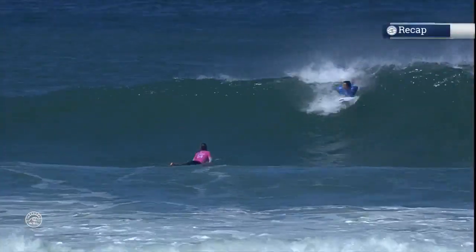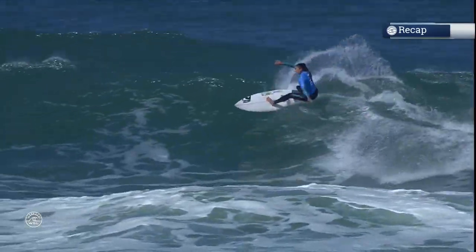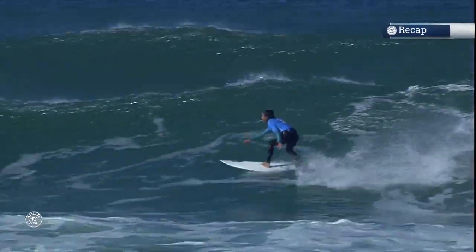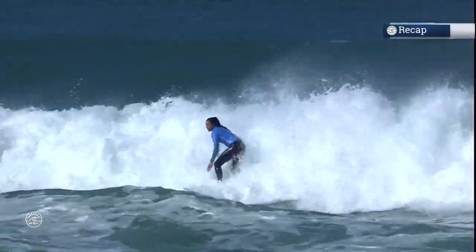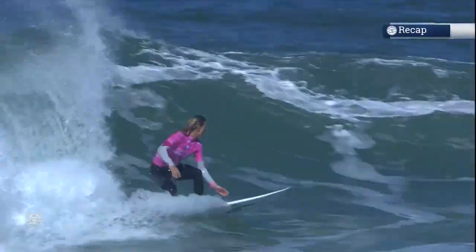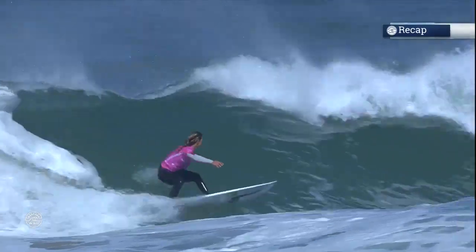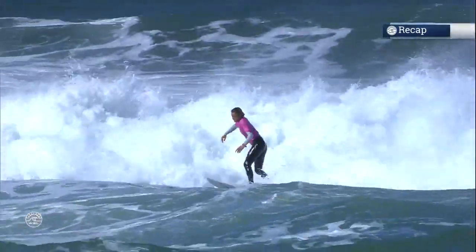Well, Rosie, let's take a look at the recap, and this is the best wave of the heat right here, an 8.33 from Malia. Yeah, Malia just stamping her authority all over this heat at 8.33. A big applause from the judges for the start of this heat, and that is why. Just throwing the tail out, setting her fins free. Cannonball off the wave. Sally Fitzgibbons tried to fight back on the strength of her backhand. Well, this is her best wave, a 4.33. She really hasn't been able to mount that comeback yet.